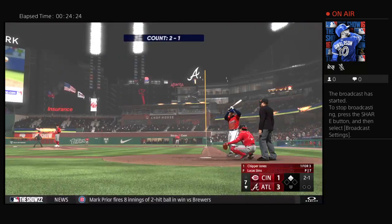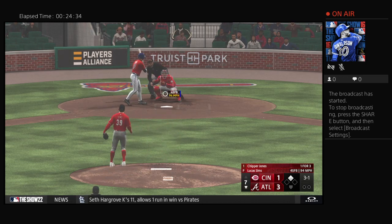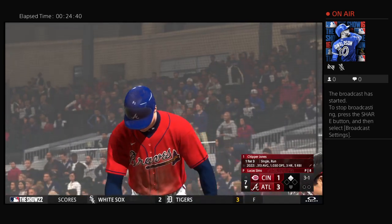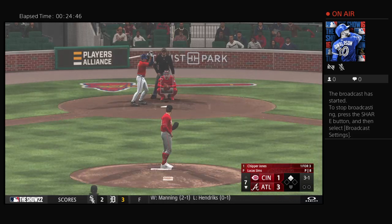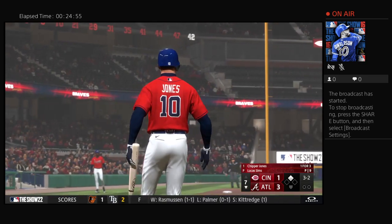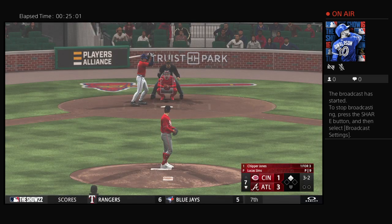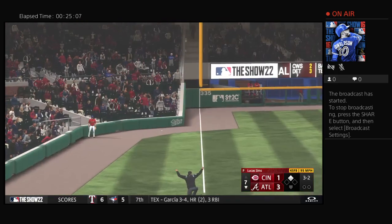So the batting order turns over. Chipper Jones next up for the Braves. The count 2-1. No, that's down. Just missed. No outs. Runner on second. Next offering is fouled back. And a 3-2. The other way. And that's just foul.